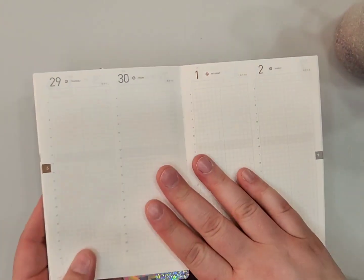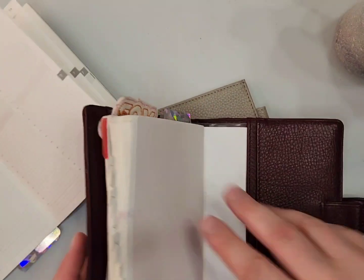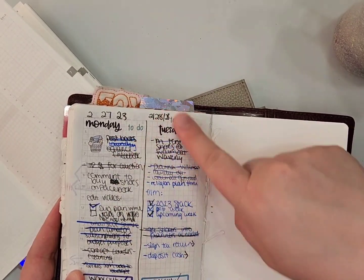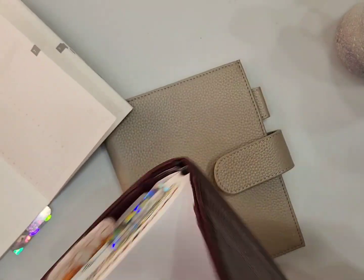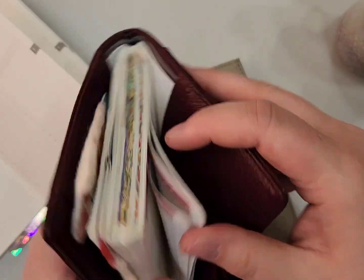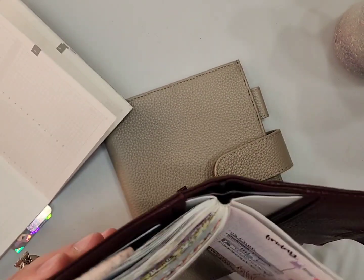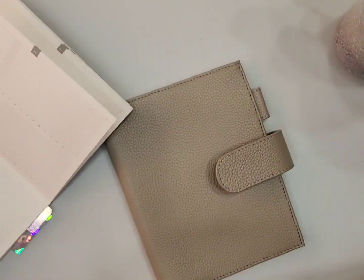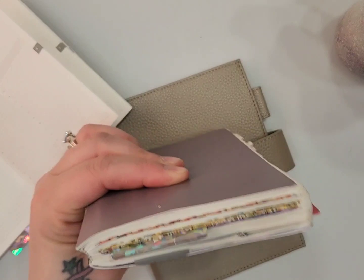I should check. Anyway, I decided that I wanted to try out this layout, this two days per page, which was already what I was doing most of the time in my Wonderland 222. So I went in yesterday because this guy was getting pretty chunky, and I removed a lot of the daily pages except for these last two because they're still hooked to the back of the December weeklies. So this is a lot more slim than it was a few days ago.